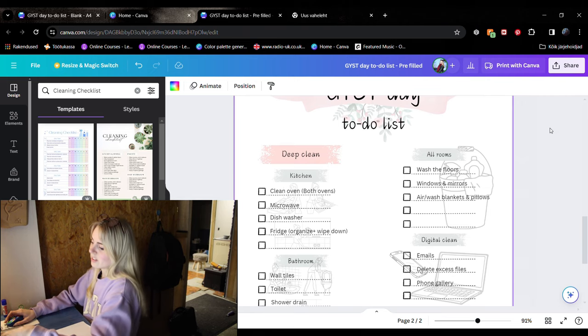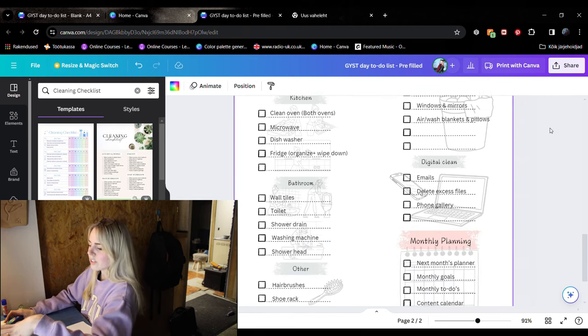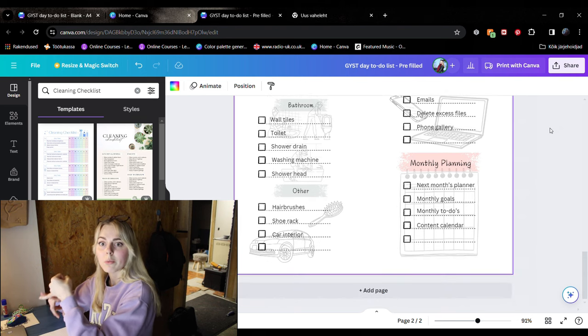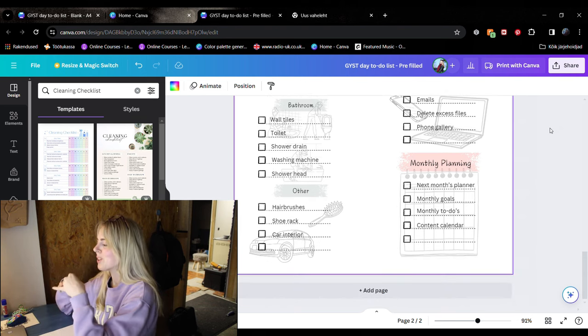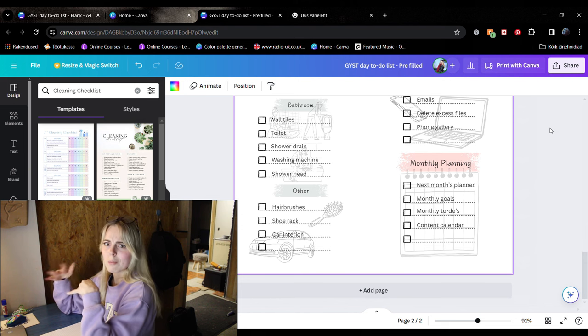I filled it in. The other deep clean things are, for example, hairbrushes, because I constantly forget that I need to wash these too. And a shoe rack to wipe down because it gets muddy over time. Car interior and stuff like that.